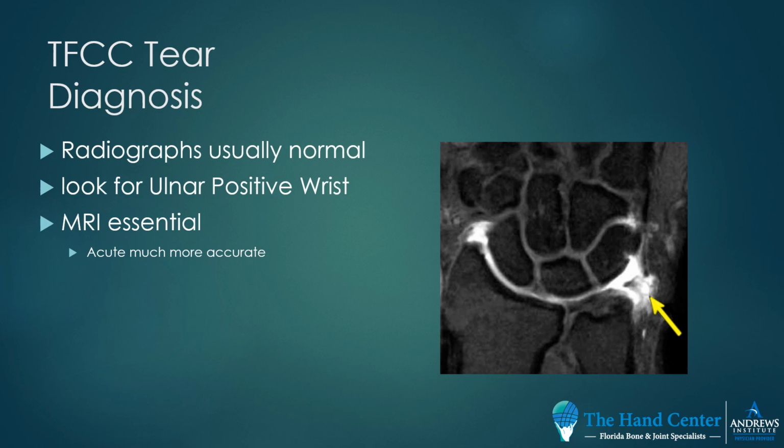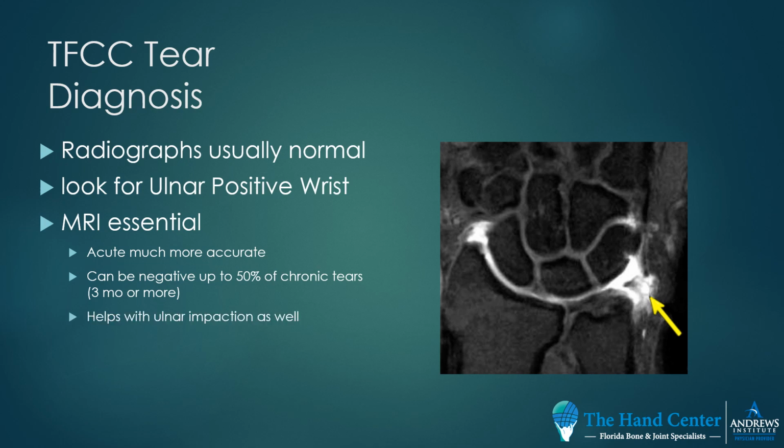If it's an acute TFCC tear, likely within the first month or so, then an MRI is much more accurate in diagnosing the TFCC tear. It's important to know that up to 50% of tears more than 3 months old don't show up on MRI. This is due to the fact that they've healed back in an elongated position. They're not functioning normally, but they look normal on an MRI. MRIs are also very helpful in grading and looking for ulnar impaction. It can give us a clue to that chondral damage that happens when the ulnar bone is impacting on the carpal bones.